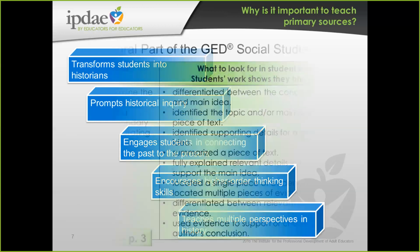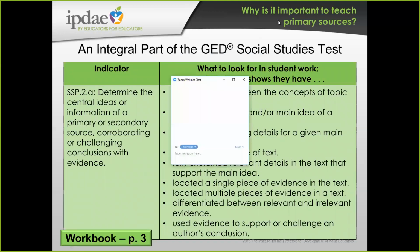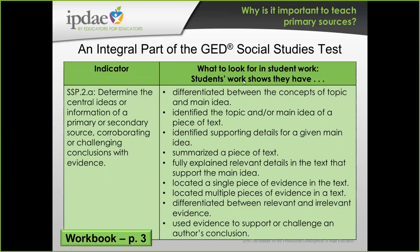And the other thing, Bonnie, is that we really have to look at these as an integral part of the GED social studies test, where students have to come in and be able to determine central ideas or information from a specific source. We want them to see that, from primary or secondary, they've got to be able to glean that information and extract those central ideas so that they can come to some conclusions based on the evidence that's provided within it.